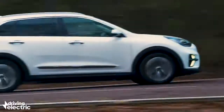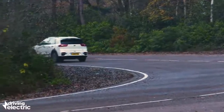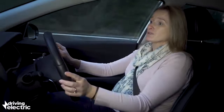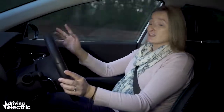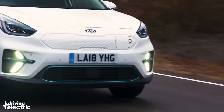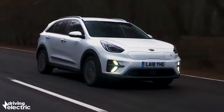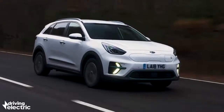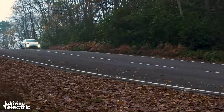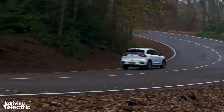It is very difficult to talk about the e-Niro without referencing the Kona Electric, because they are effectively the same car. It's the same platform, same batteries, the same motor, and both of them, despite being small SUVs, are actually front-wheel drive. So if you're looking for four-wheel drive or any off-roading potential, then this is not where you should be looking. Even so, it's a good thing that the Kia drives just like the Kona, because it's really, really nice. It's comfortable, it's quiet, everything about it feels very predictable. Even the brake pedal feel is very intuitive. You don't really need to think about it very much to get very smooth stopping.